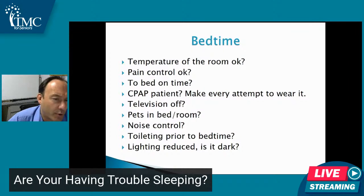Are you toileting prior to bedtime? That's definitely something that can interrupt your sleep. And is the lighting reduced? Is it dark? Do you want it to be dark? Some people have, like I said, had a traumatic event or a life event, and maybe having a little light, or if you have a bathroom close to the bedroom, maybe cracking that door a little bit gives you some reassurance, and that would help the comfort level and the confidence level, so you can feel like you can fall asleep. Next slide.